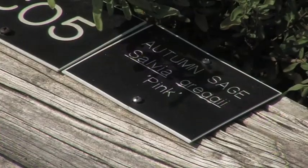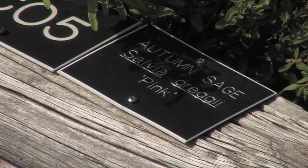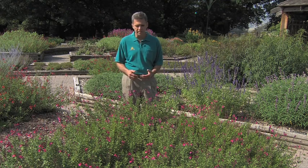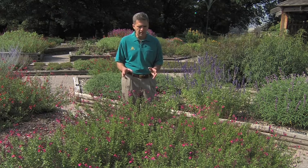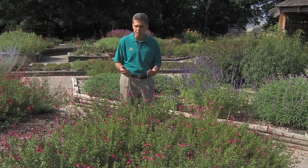Okay, this is Salvia greggii, or autumn sage, one of my absolute favorite salvias. It's native to West Texas. It does very well in the Dallas-Fort Worth area. It's really a subshrub. It gets about 2, maybe 2.5 feet tall. The leaves are nearly, if not completely, evergreen, depending on how cold the winter might be.